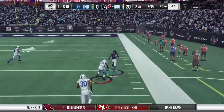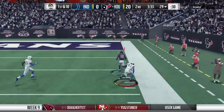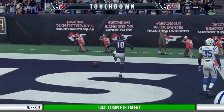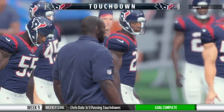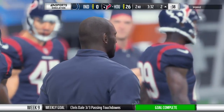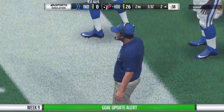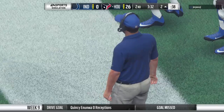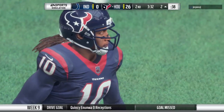And got his man. Complete. Touchdown, Houston. DeAndre Hopkins, his 3rd touchdown now on the year. And the Texans will add on to their lead. And that time, he came out of the slot for that big play downfield for the score.